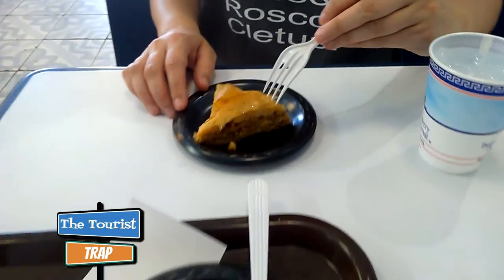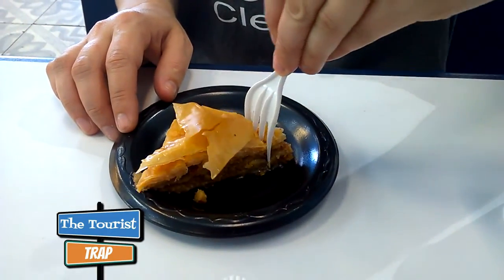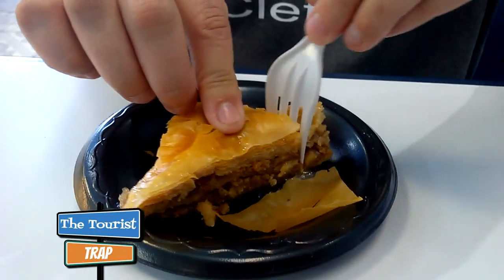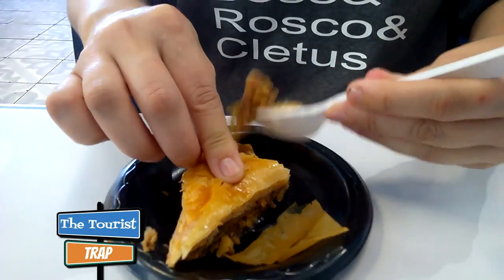And Hope is getting ready to bite into her baklava. Yeah, I think I might just need to pick it up with my fingers. It looks really flaky. It's really flaky.